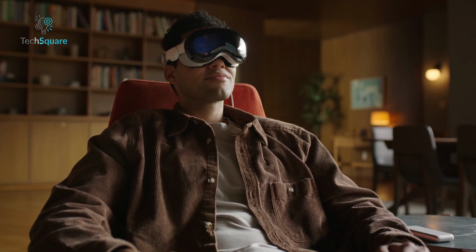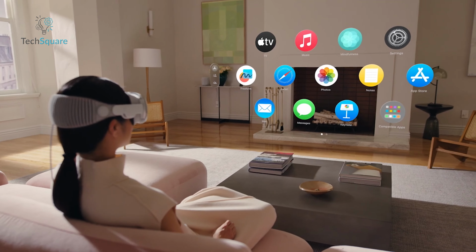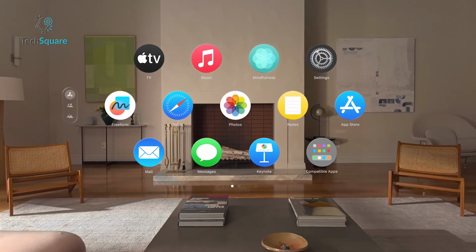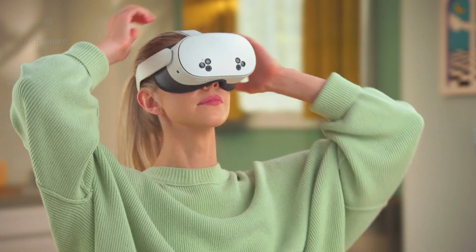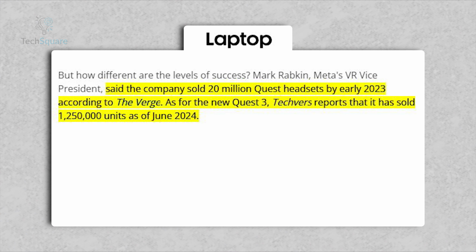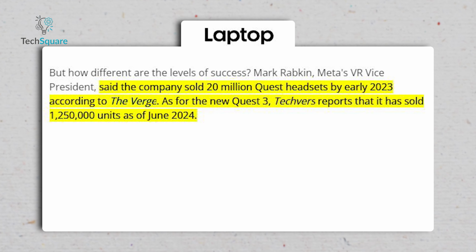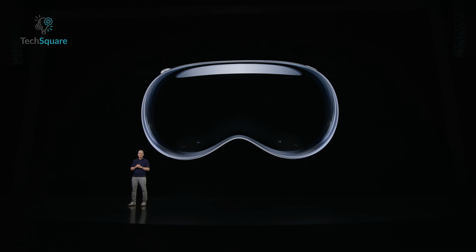Comparing the Apple Vision Pro to the Meta Quest is like putting a Nissan up against a Ferrari. Yes, they're both mixed reality headsets, just as both are cars in the analogy, but they target entirely different markets. However, when it comes to success, the gap is quite clear. Meta's VR Vice President, Mark Rabkin, revealed that by early 2023, the company had sold 20 million Quest headsets, according to The Verge. As for the newer Quest 3, TechFirst reports that it reached 1.25 million units sold by June 2024. In contrast, the Apple Vision Pro is struggling to gain traction.